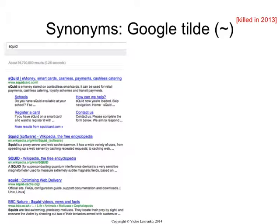So up until last year, and sadly you cannot do this anymore because Google killed it last year, Google had a tilde operator. Has anyone used it? Okay, all right. So that's probably why they killed it, because none of you guys were aware of it and none of you used it. But it was a pretty neat operator. So you could search for a word and insert a tilde in front of it, and what it would do is it would do an interesting kind of synonymy expansion.